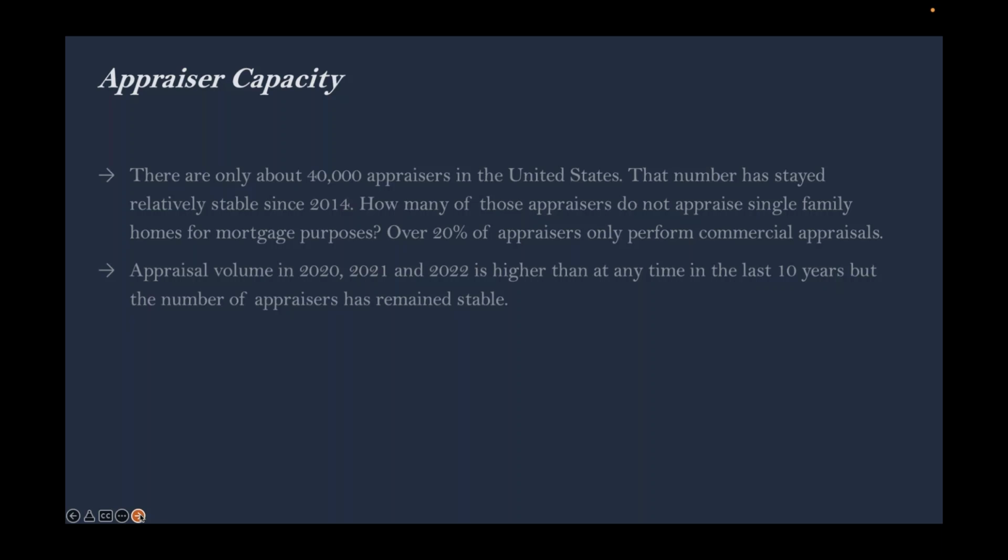The amount of appraisers has pretty much stayed the same. Right now, there are about 40,000 residential appraisers out there, and I think that stayed the same since 2014. But the amount of mortgage apps has increased dramatically, especially in 2021, and even continues in 2022.